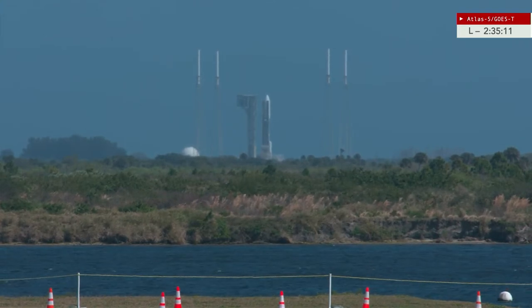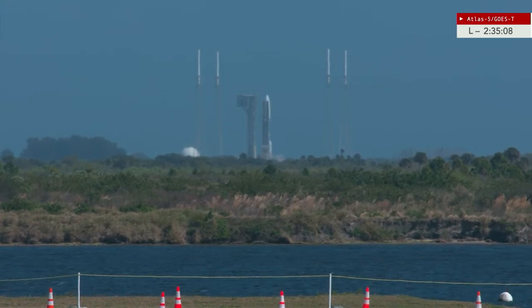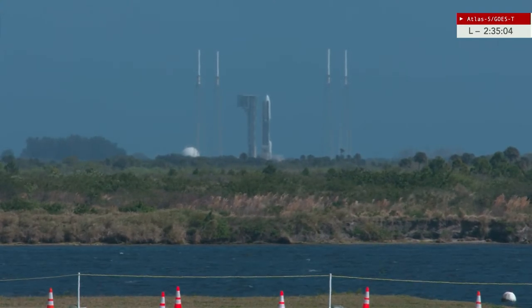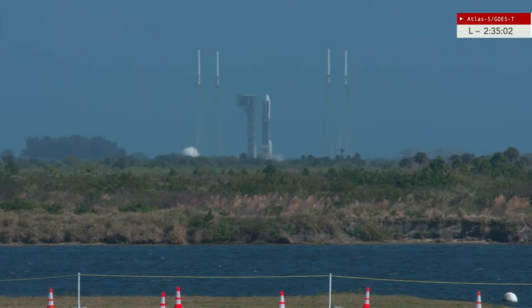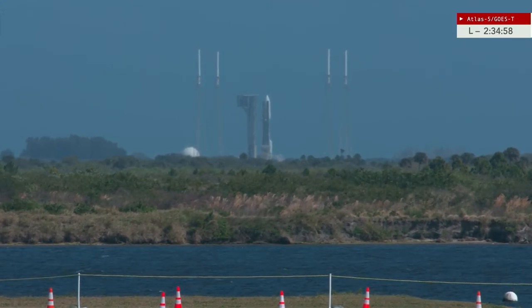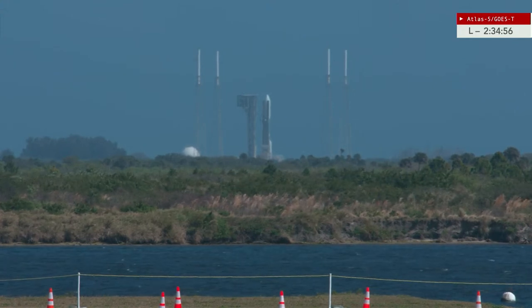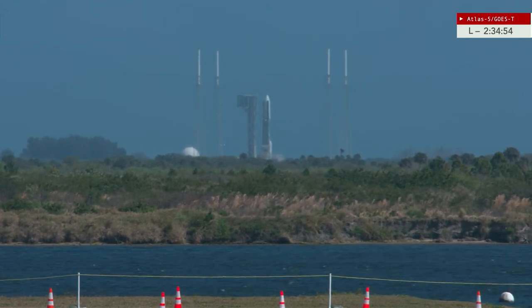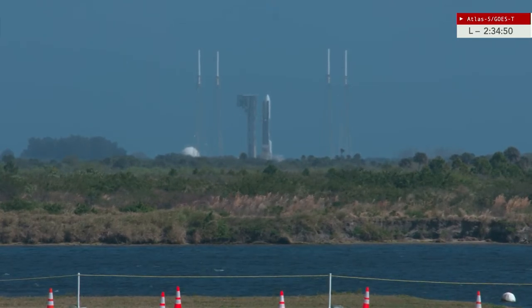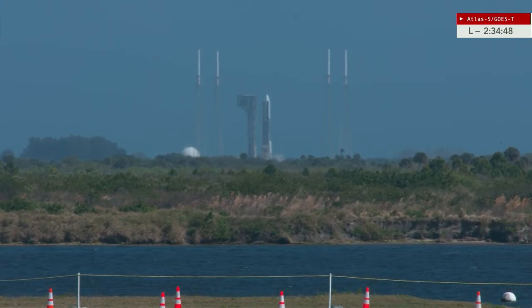You're looking live at Space Launch Complex 41 at Cape Canaveral Space Force Station, around 4 miles from our location here at Kennedy Space Center, where the Atlas V is on the verge of being loaded with propellants this afternoon in preparation for liftoff. Today's launch window extends 2 hours and opens at 4:38 p.m. Eastern Standard Time, or 21:38 UTC.